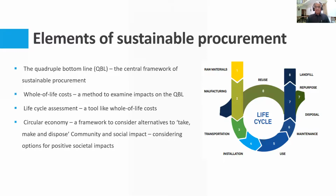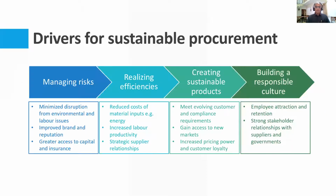Similar to whole of life costing, life cycle assessment understands, quantifies, and communicates the environmental and social performance of products, services, processes, assets, and organizations. Circular economy is another key concept in sustainable procurement, which looks beyond take, make, and dispose, and instead aims to create a closed loop. Rather than sending a product to landfill at the end of life, it is reused, reprocessed, or recycled into another product. Move to the next slide, drivers of sustainable procurement.